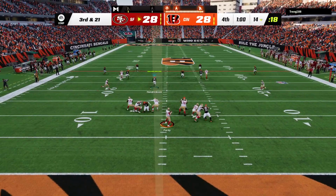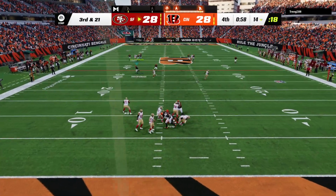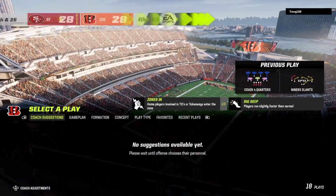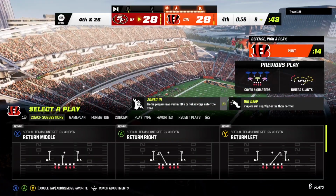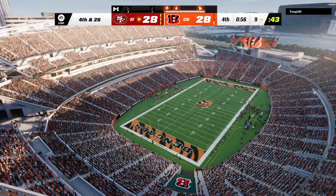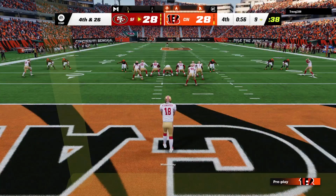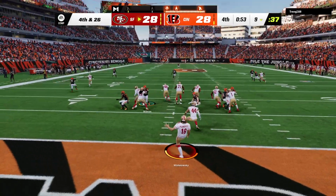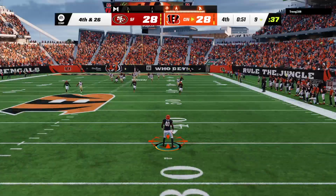Here's Purdy. And he can't get a throw off. He's taken down. What a huge play at this point in the game. The Bengals going to use the second of their timeouts as they get it with under a minute to go now in the football game. Wisnowski on to punt as he sends this one away.